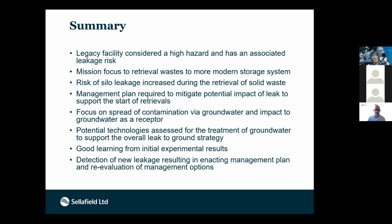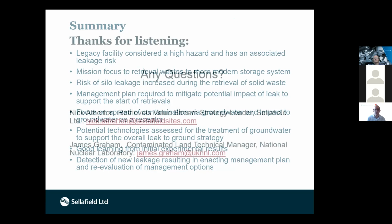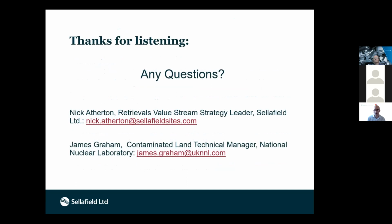The work that we've presented today developed that management plan and focused in on the groundwater contamination, underpinned it with some potential technologies that we could use, and gave us some great learning from that experimental data. But like I said, the new leakage is causing us to re-look at our management plan as a whole, as well as reinvestigating these management options. And that brings us to an end.